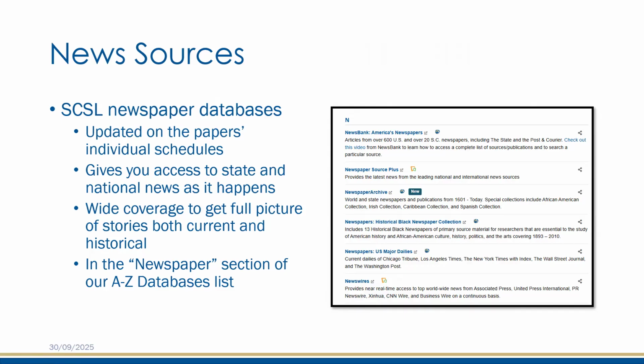So let's see. You also have wide coverage to get a full picture of stories, both current and historical. And that's what I love about it. We do a lot of historical research here. And I always go into one of our newspaper databases and check on the subject during their time period when the event happened, and you can learn so much. There's legislation that was passed on a certain year that you can look up in the paper and see if there was any commentary on it. And so you can just get a very full picture of stories, both going on today and when they were actually happening in their historical context.